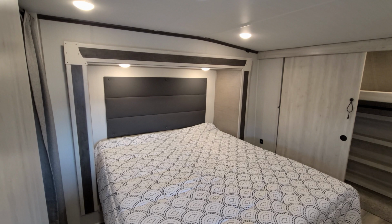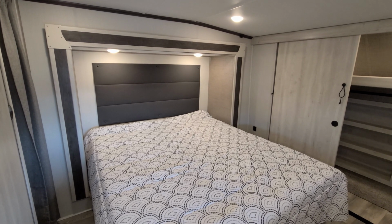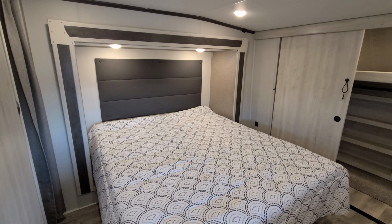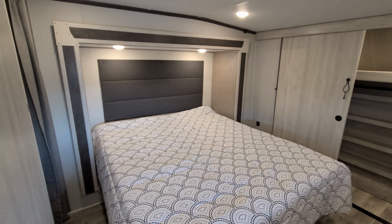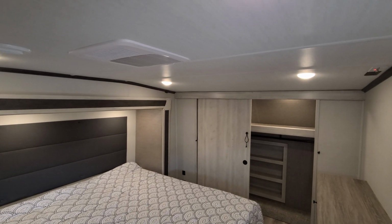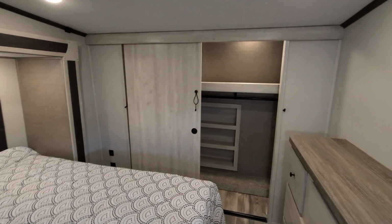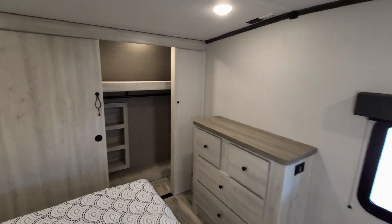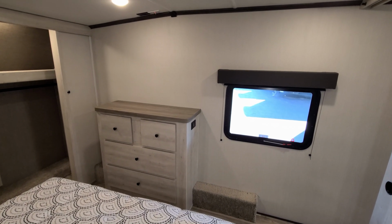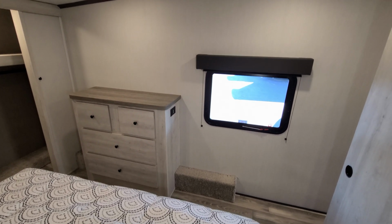Here we have the camper queen bed. You have the bed that will actually raise up, give you some storage underneath. It does have a slide out up here, you've seen in the floor plan picture earlier. Some lights over there. Furrion AC up here as well. Some drawer space. Window will open over there.